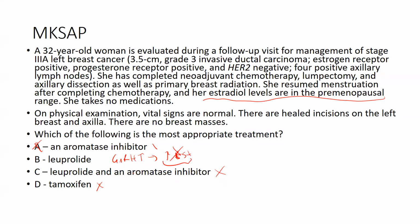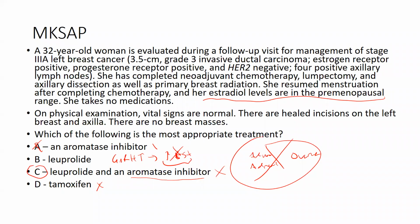So then what if you gave an ovarian inhibitor and at the same time gave an aromatase inhibitor to shut off aromatase, so you're not making any estrogen from your adipose, you're not making any estrogen from your adrenals, and you're also not making any estrogen from your ovaries. This patient is not going to get any estrogen anywhere, right? So that's why that's the actual correct answer, and don't feel too bad, only about 17% of people got this right.